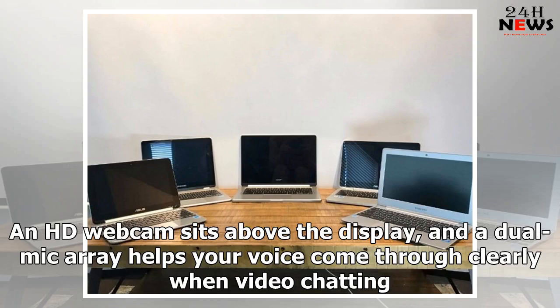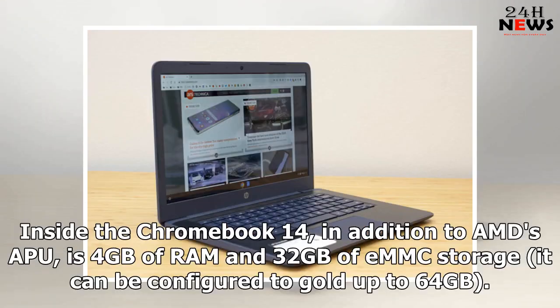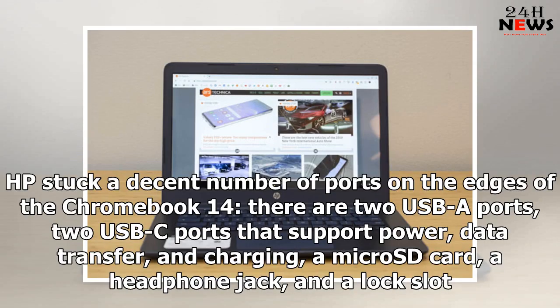An HD webcam sits above the display, and a dual mic array helps your voice come through clearly when video chatting. Inside the Chromebook 14, in addition to AMD's APU, is 4GB of RAM and 32GB of eMMC storage. It can be configured to go up to 64GB. HP stuck a decent number of ports on the edges of the Chromebook 14. There are two USB-A ports, two USB-C ports that support power, data transfer and charging, a microSD card slot, a headphone jack, and a lock slot.